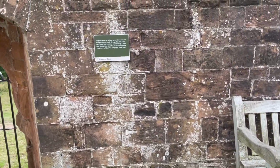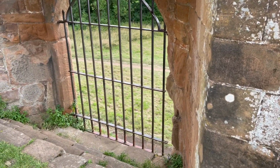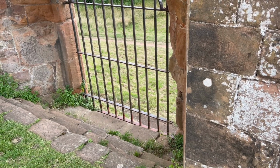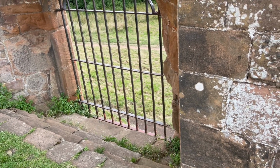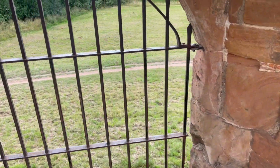Watergate. Supplies delivered by boat across the Mere were brought into the castle through this gate. They were taken into the inner court through a small door beneath the Great Hall. In the 16th century there were lodgings for 200 people in this area. Must have all been water, which is now fields.